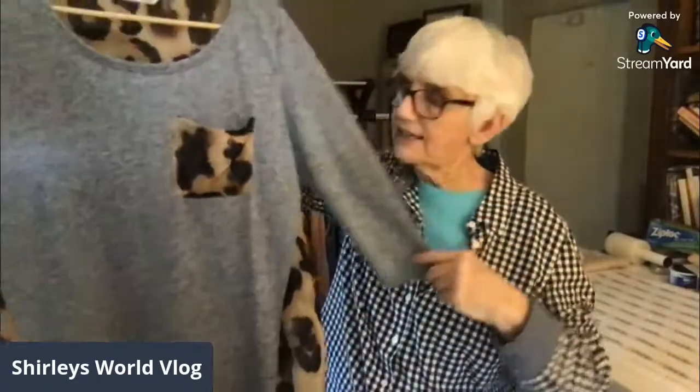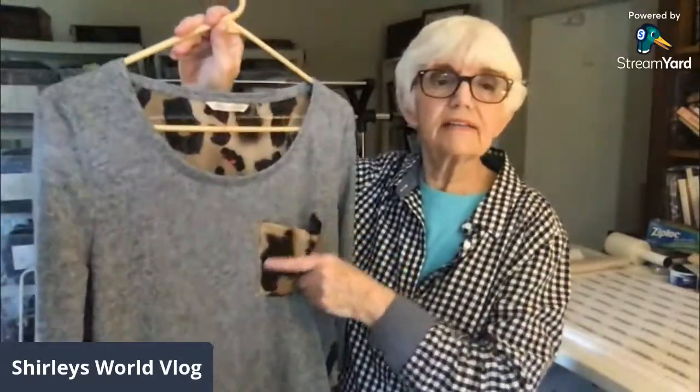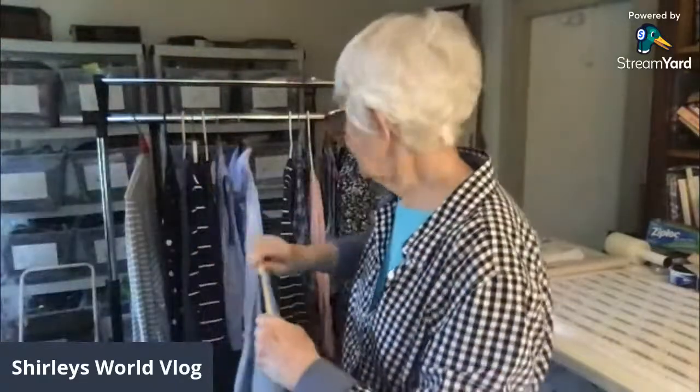It's pretty oversized. It has a little pocket that's semi-sheer. So I thought that was interesting.